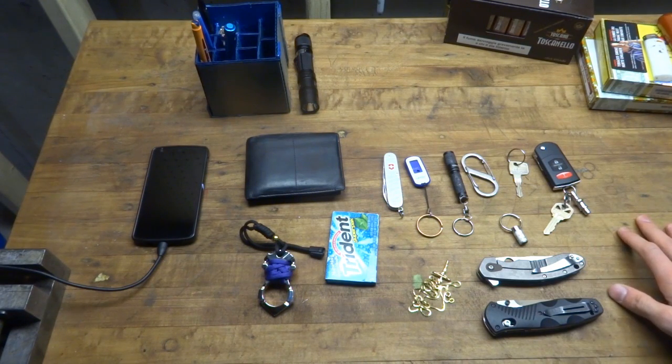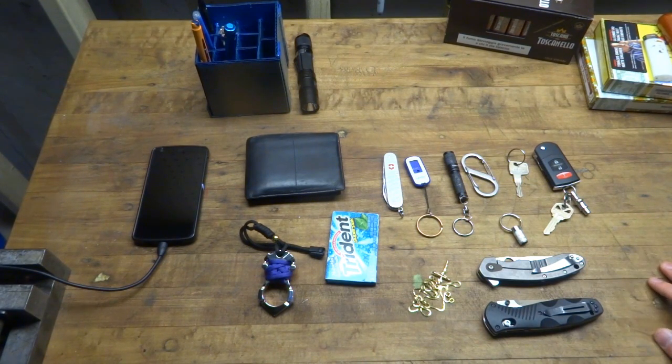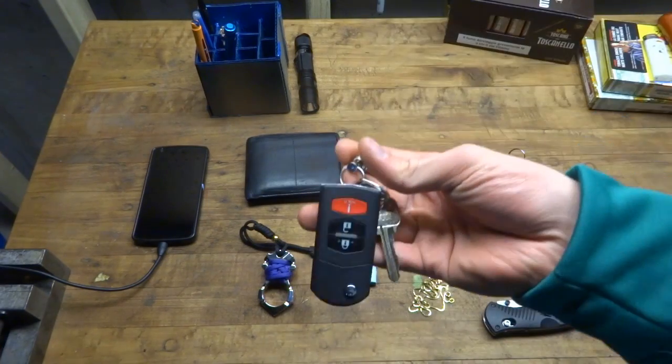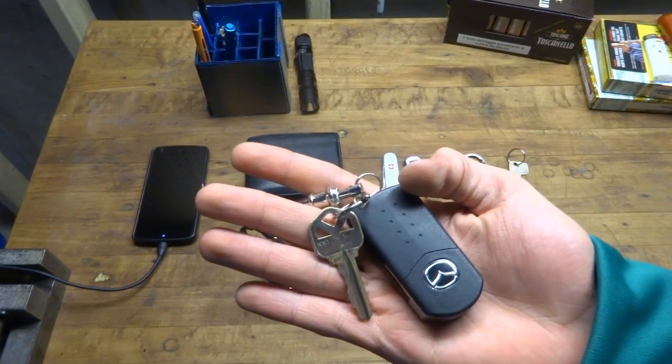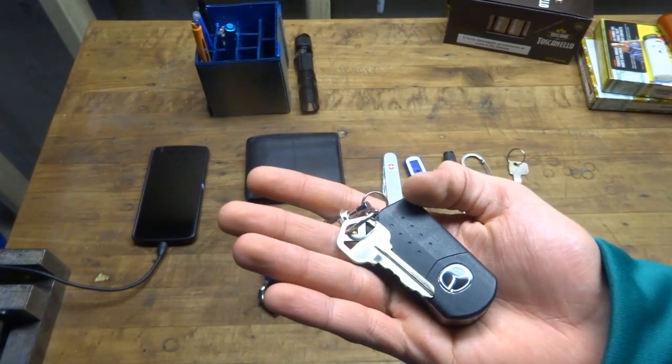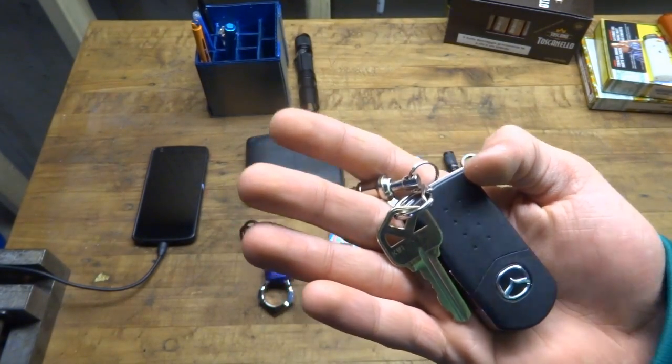My keys will change depending on what else I'm bringing with me. Sometimes I'll eliminate some redundancy. Now, I'll explain right now. So, minimum, absolute bare minimum when I leave my house is I have to have this with me. My car key and my house key. These are the only two keys that I can't go without. These will come with me all the time.